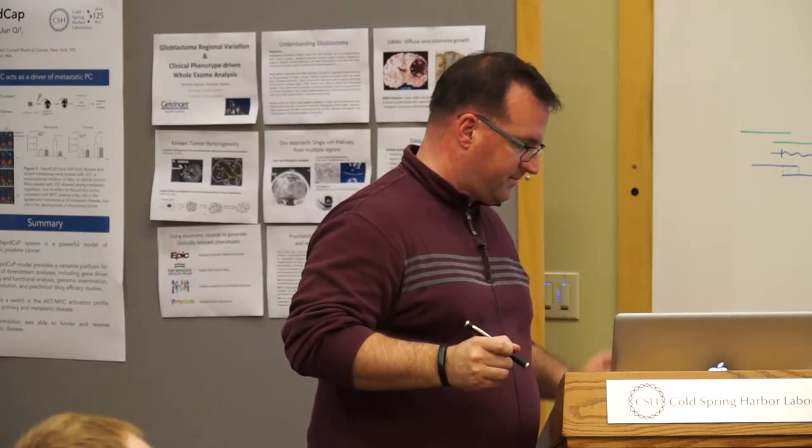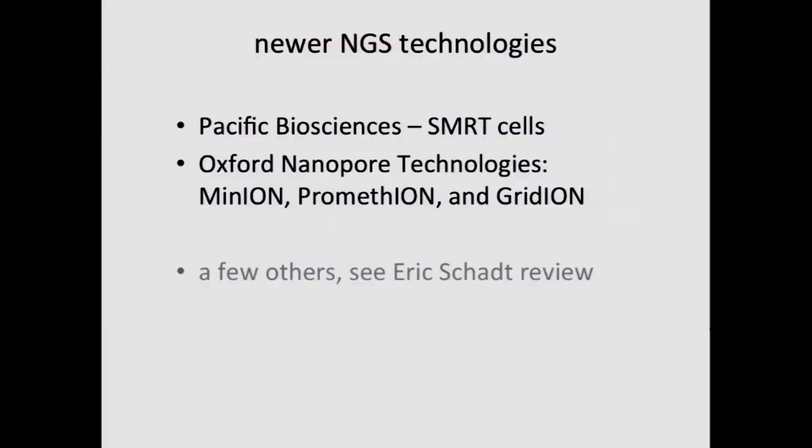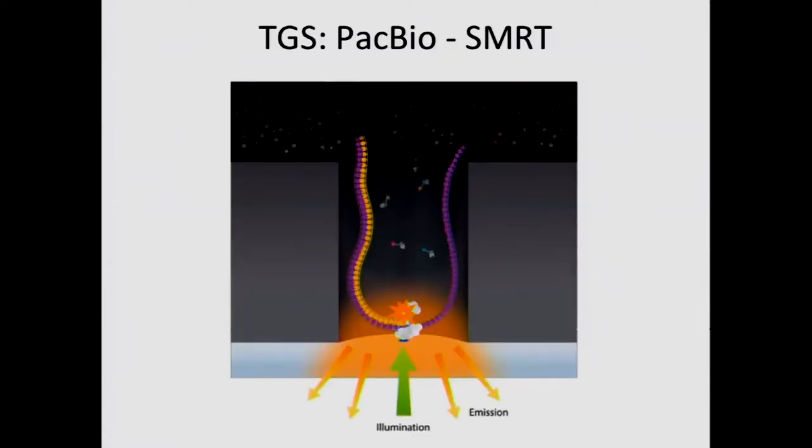Okay. Great. So the newer kids on the block are PacBio, the Pacific Biosciences. And this is single molecule real-time sequencing, or SMRT cells. And I'll also talk about the Oxford Nanopore. And there's a couple others that are out there. I included in the papers a review from Eric Schadt, who's been one of the thought leaders in this field. So you can read that at your leisure.